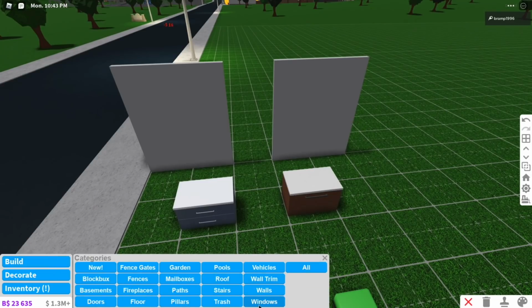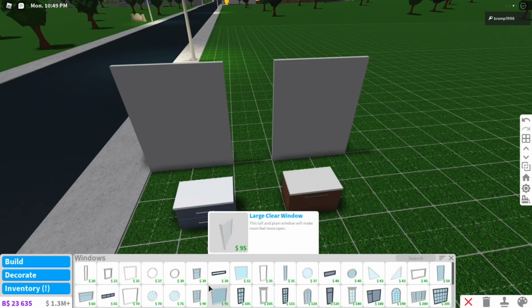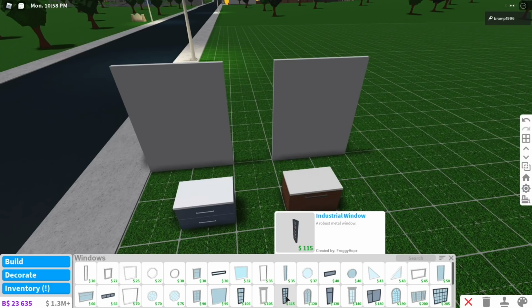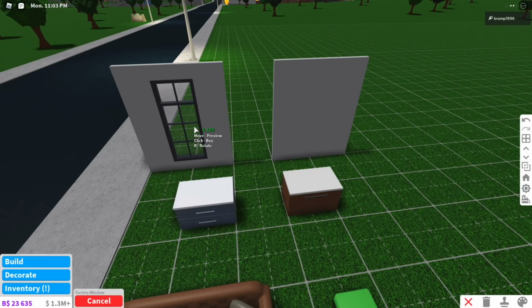Then for one second, I'm gonna go into build mode and I'm gonna pick my favorite and least favorite windows because we have come to the curtain category. So my favorite would probably be one of these industrial windows. I love the industrial style. I love that so much. I'm gonna go for the one next to it because this one has too many squares and can kind of feel like a jail if you use a lot of them. So I'm gonna put that one.